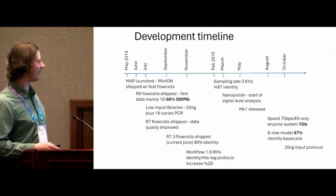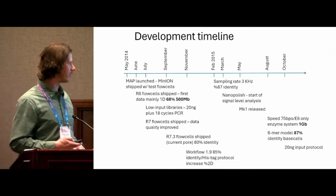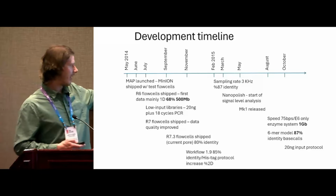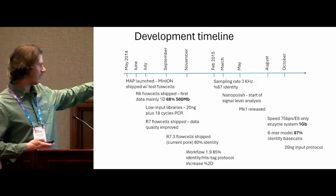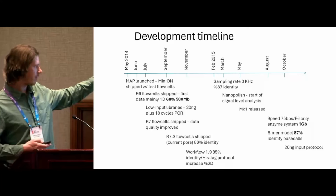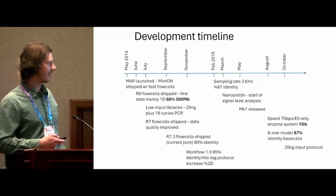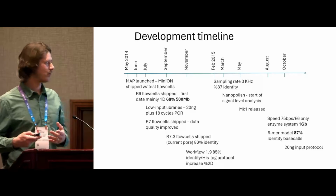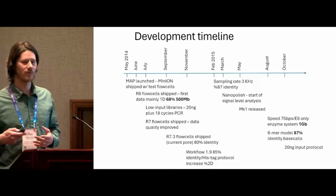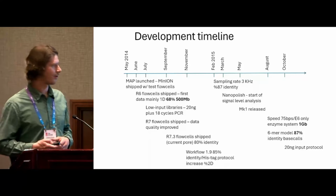So I was just looking back, and the actual rate of development over the first year or two was absolutely incredible. The first flow cells shipped in June 2014. That was the R6 flow cells, followed by R7 in July, R7-3. By the time we got to February 2015, the accuracy had already increased substantially. The R7-3 chemistry with the 2D protocol was already giving 90% identity reads even back in March 2015, which is actually incredible if you think about it.